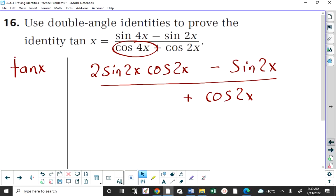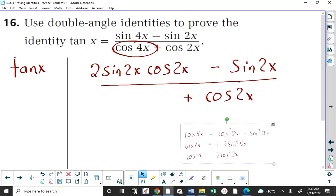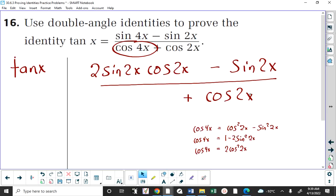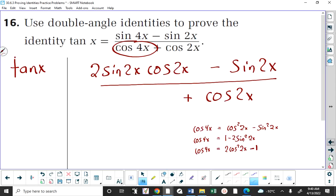which should I put in here for cos of 4x? Pardon me? Oh, I didn't get the minus 1? Thank you. Did I write it down? I'm just curious. I guess I didn't even write it down. Which of those three should I use? First, second, or third?